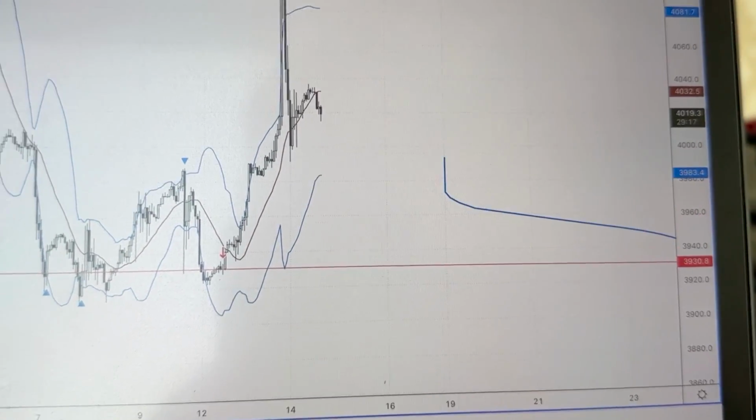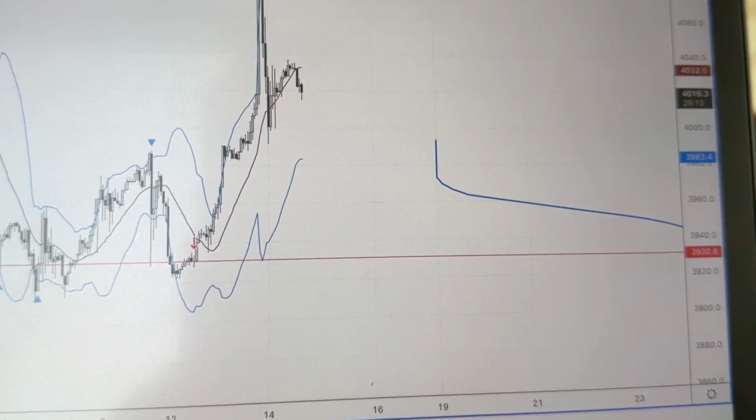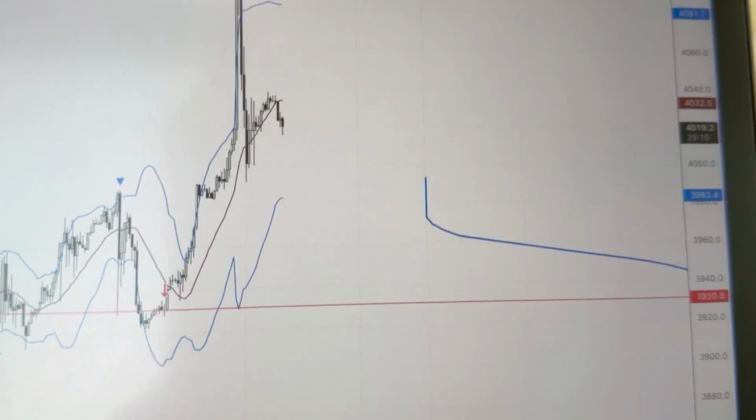But I just want to show you the process, the thought behind it. And again, this is not going to be a day trade. It's going to be a much longer time frame trade, but it's another strategy I have to make some income. Takes 5 minutes per week.